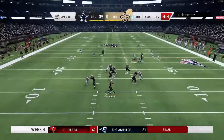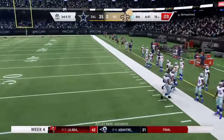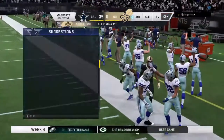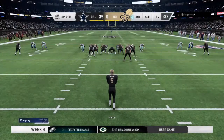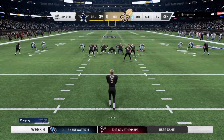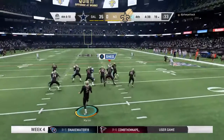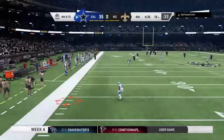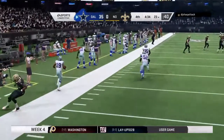Now Minshew. And the throw there going to be incomplete. Just nothing there again. He's been sacked multiple times. We've seen the interceptions, of course. He's really been through the ringer, hasn't he? And what we've seen is a defense is well coordinated. The front and the back really in sync. The front putting on the pressure, the backside being ball hawks and picking passes off.